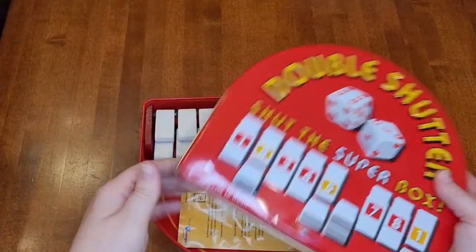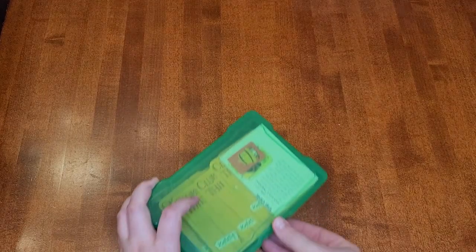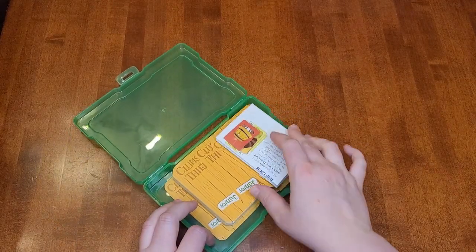This one's a double shut the box, but there's single ones, there's ones in a square for 4 players, a bunch of different variations, but it's all just working on basic addition and subtraction. This next game is one that I think is fun as a game, but I do not think it teaches the math that it says it does.